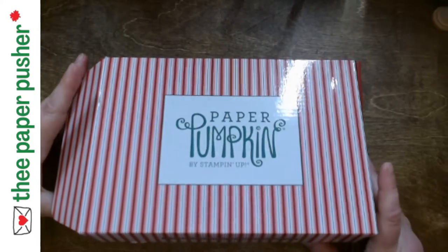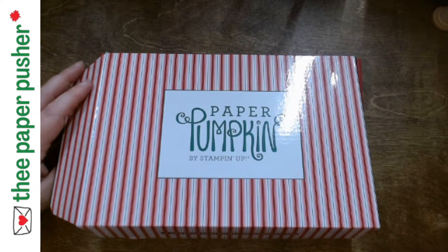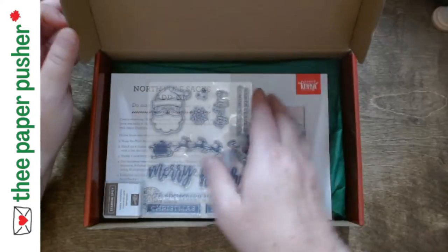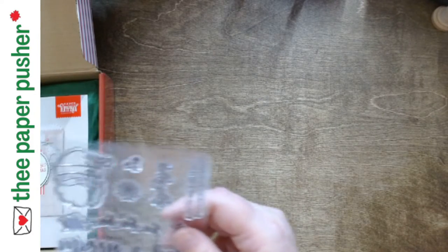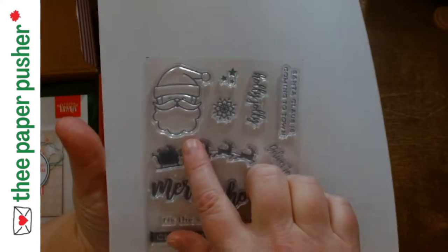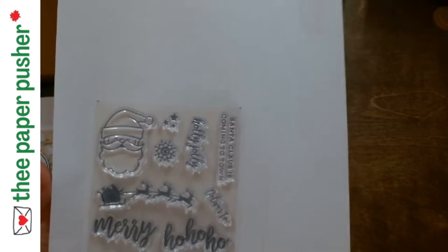Okay, total nerd alert. I'm going to totally nerd out over this. I feel no shame in the fact that I nerd out over paper crafting, so you get to just come along with me. Oh my goodness, look at this cute Santa! Sack here, this box. I'm going to have to move this, it's in the way. Okay, look at the cute little Santa and his reindeer, and then this happy little dude. I get so excited about that.